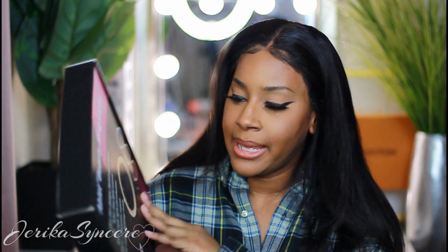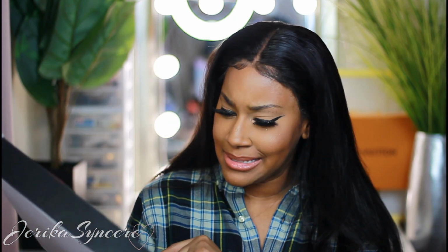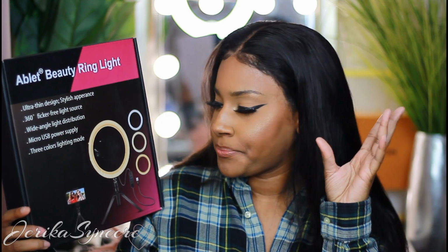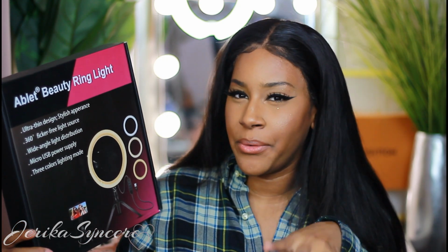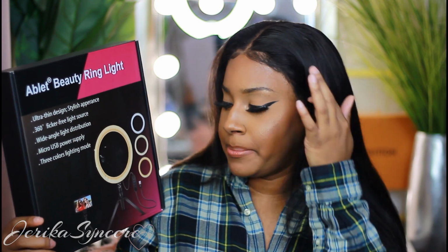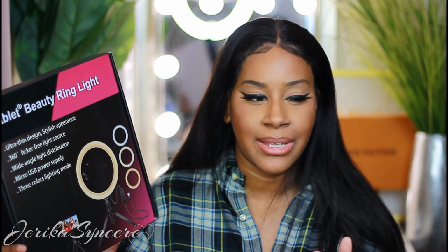This is a beauty ring light. This is how many inches? I don't know. But it has three colors. So there's the bright, then there's yellow, and then there's a lower white light. It's a USB supply, so it's perfect for cruises and stuff like that.